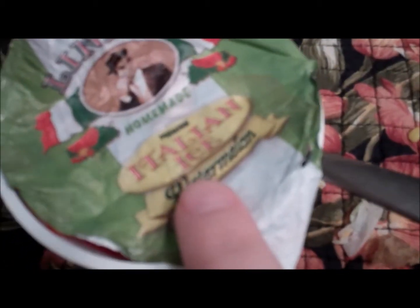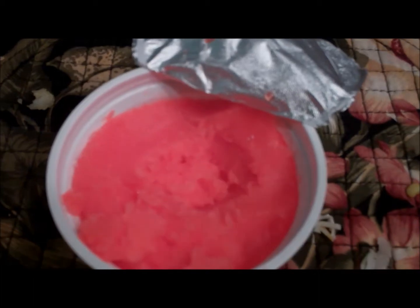Tonight for dessert, I'm having a Wendy's Italian Ice in watermelon. That's Lindy on the side. And it looks like this, pink and pretty and delicious.